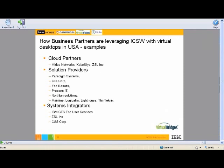I mean, this is absolutely the state of the art, and we're doing that with partners, and we're looking for more partners. Solution providers on here, I'll pick out, for example, Presence IT, doing a fantastic job in helping users not only move from Windows to Linux, but to do best of breed in that space, and getting tremendous engagements based on this type of results. Paradigm Systems is doing a lot of government. Again, tremendous partner, tremendous opportunity.